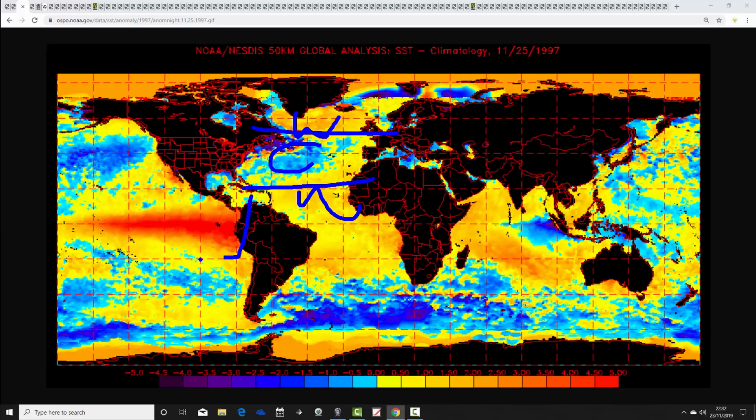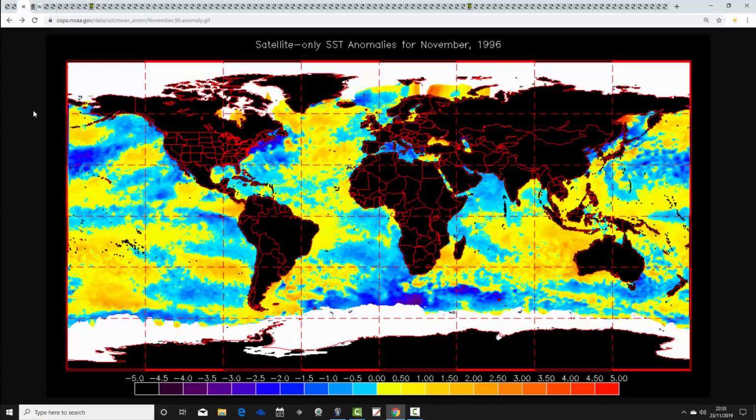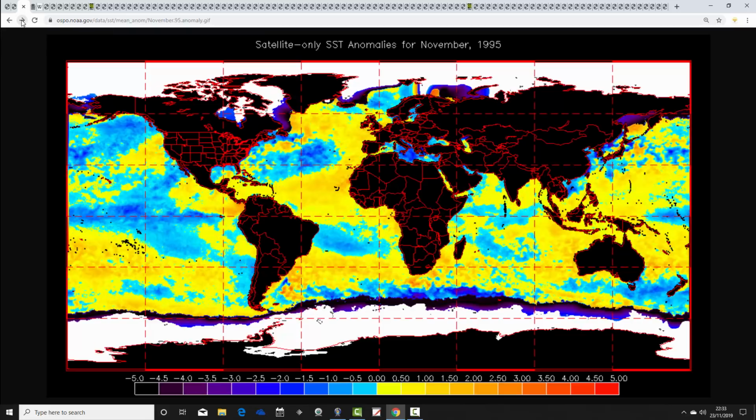But look what's happening in the ENSO region. We've got the Super Nino. That overrode everything. And so instead of getting a cold winter for 97, 98, we actually came away with a mild winter. We're going further back. So that's 1996 compared to this year. So overall, the Atlantic is cooler in 1996 compared to this year.